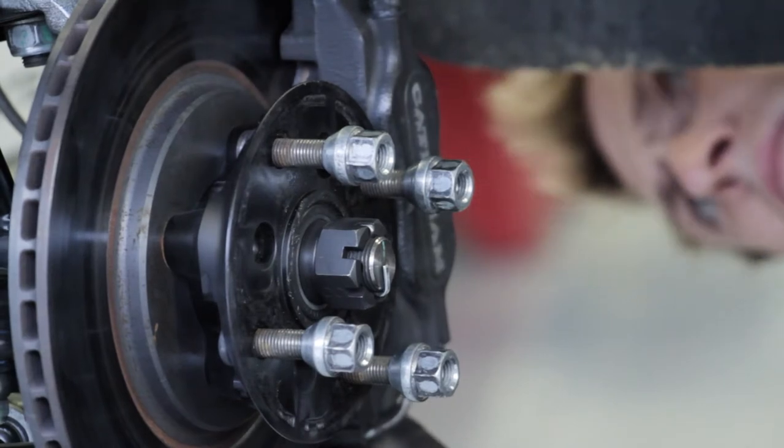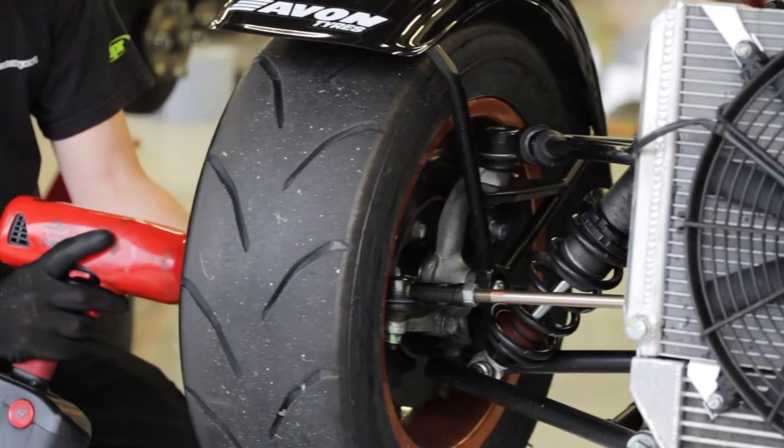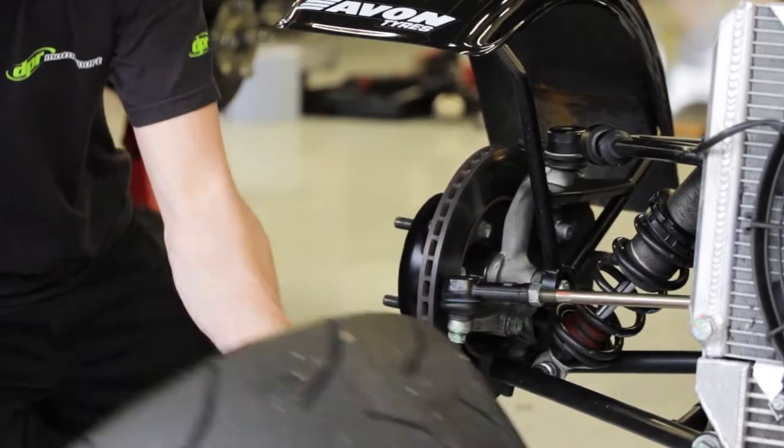We spent some time yesterday in testing, fiddling around with setups, just a few things, got it feeling nice, and now it's on a new set of tyres. It should be awesome in the race, so yeah, looking forward to getting out in it.